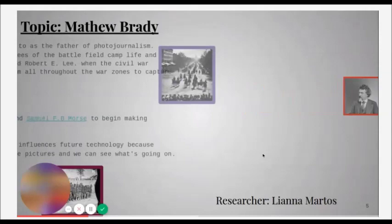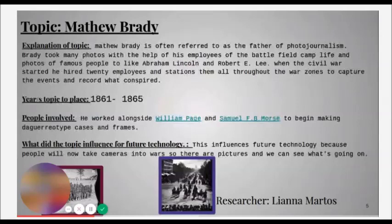Matthew Brady is often referred to as the father of photojournalism. Brady took many photos with the help of his employees of the battlefield, camp life, and photos of famous people like Abraham Lincoln and Robert E. Lee. When the Civil War started, he hired 20 employees and stationed them all throughout the war zones to capture the events and record what transpired. The years were 1861 to 1865. He worked alongside William Page and Samuel F. B. Morse to begin making the cases and frames.